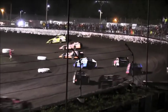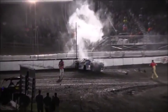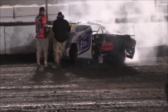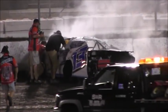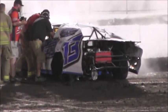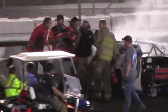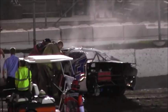It's Harrison, Schwartz, the 7 of Lamont and Lodge, and we've got caution and we've got fire. The 13 of Starks hard into the wall. And that car ablaze underneath the hood. We're going to try and get him out, get that fire put out right away. His red flag is out. Fairbury Fire Department on the scene. And they're going to check on the driver, so we'll stand by for that.